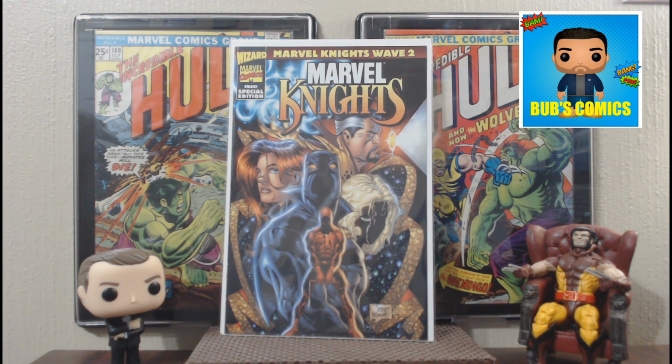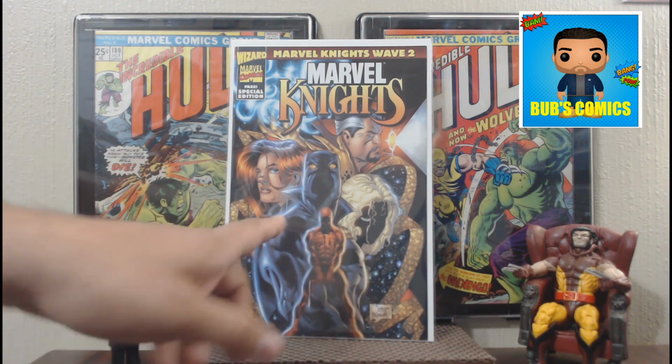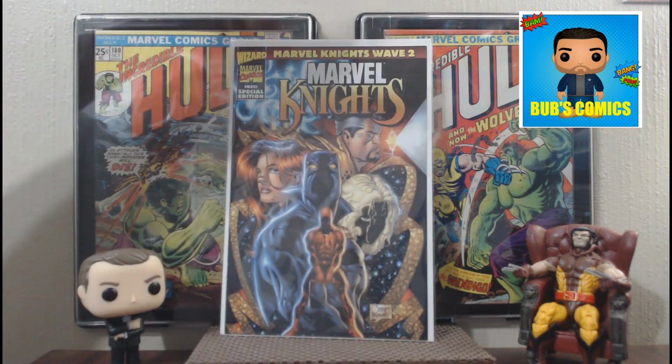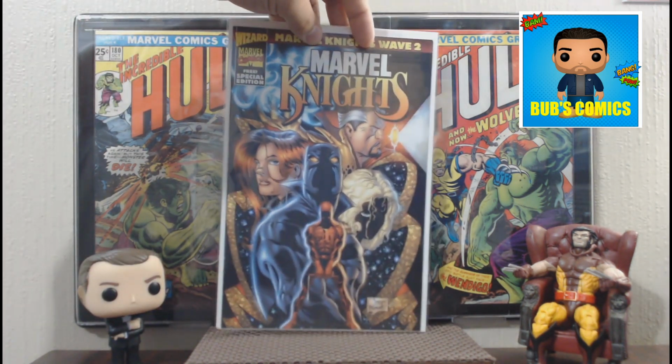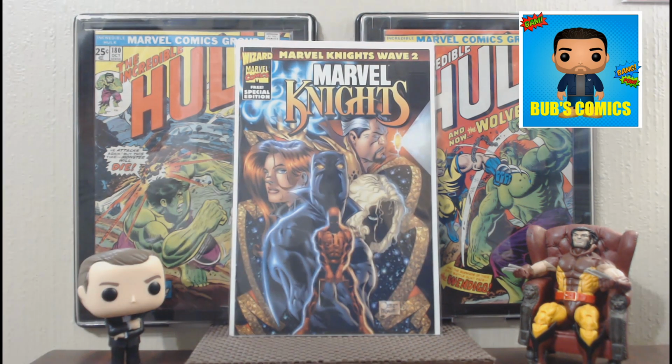This is the free Wizard Free Special Edition. It does a sketch inside for each of the characters. So it's like a little tiny sketchbook and kind of previews the Marvel Knights Wave 2. So pretty cool. I like all those preview books and things.